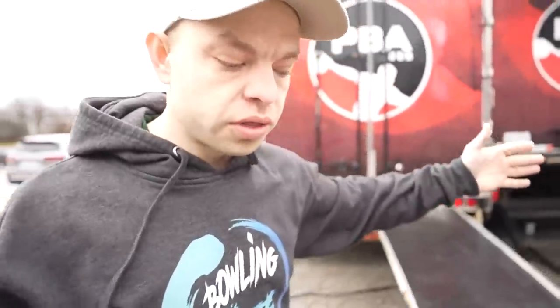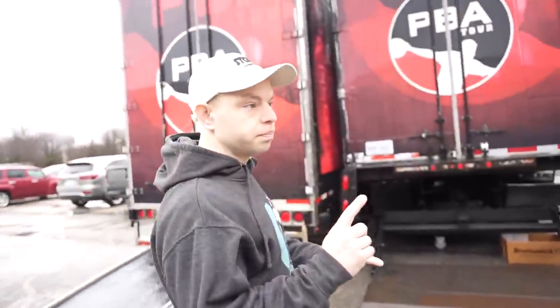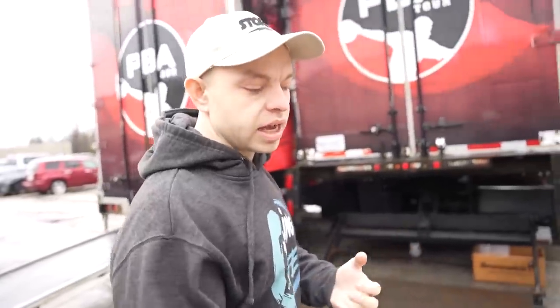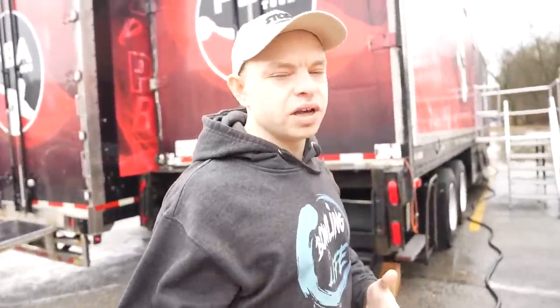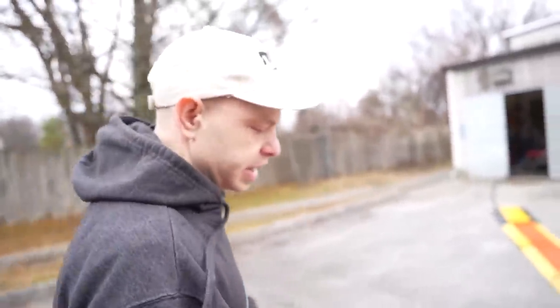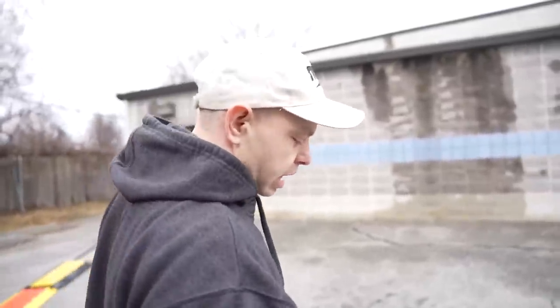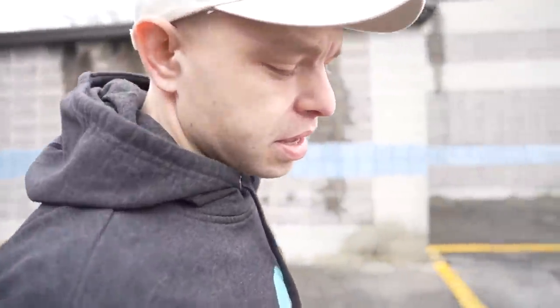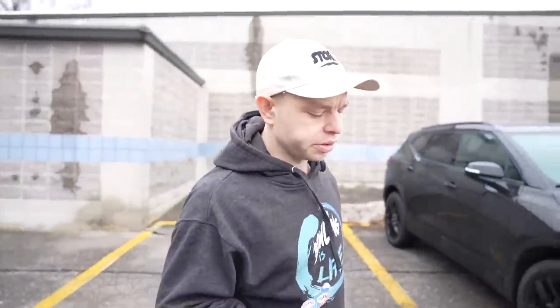And this is the only urethane that we can use. This goes for all the Brunswick guys, Motive guys, and Storm guys. All urethane has to be made after August of 2022. The reason for the change in urethane is USBC ran a study trying to figure out why these urethanes were coming up soft on the durometer, which is the device that measures the hardness of a bowling ball.